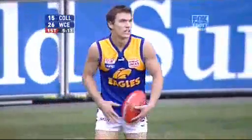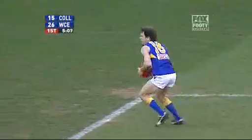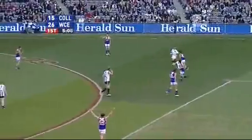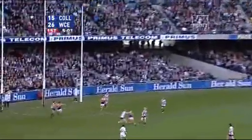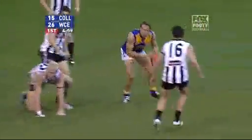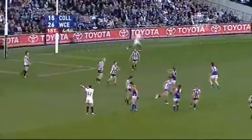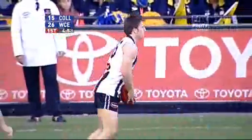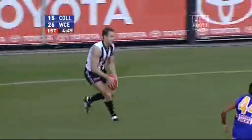Eagles just maintaining possession. Butler goes back into the corridor on the half volley to Jones. Now Rosa, Staker loads up. The long ball, tip of the goal square. Free kick, Collingwood wait for a push. Here's Judd. Doesn't like the call, but it was there. And Dave Swan's got the footy. Kick across the ground. Mark taken by Clement.